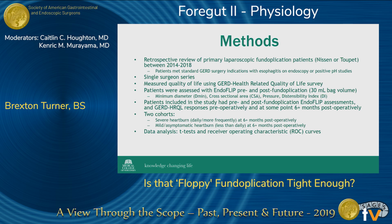And so using those survey responses, we divided our population into two cohorts. Number one is the severe heartburn cohort. These are the people that complained of daily or more frequent heartburn at their 6 or more month postoperative survey. And on the other side was the mild or asymptomatic heartburn group, which are people that either had no heartburn or heartburn, but it was less than every day at 6 months postoperatively. For data analysis, we used t-tests and receiver operating characteristic, or ROC curves.